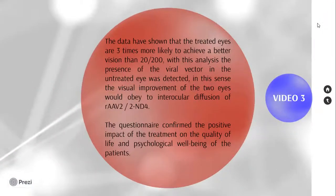Conclusions. The data have shown that the treated eyes are 3 times more likely to achieve better vision than untreated eyes. With this analysis, the presence of the viral vector in the untreated eyes was detected. In this sense, the visual improvement of the 2 eyes is owing to intraocular diffusion of the vector. The questionnaire confirmed the positive impact of the treatment on the quality of life and psychological well-being of the patients.